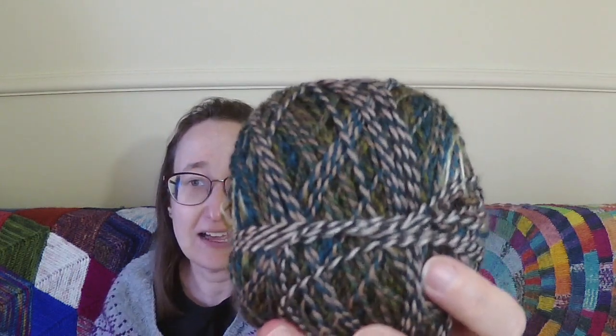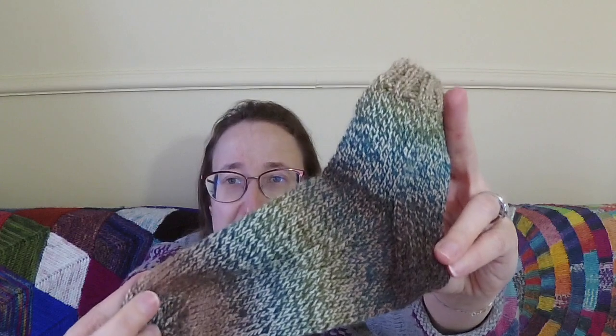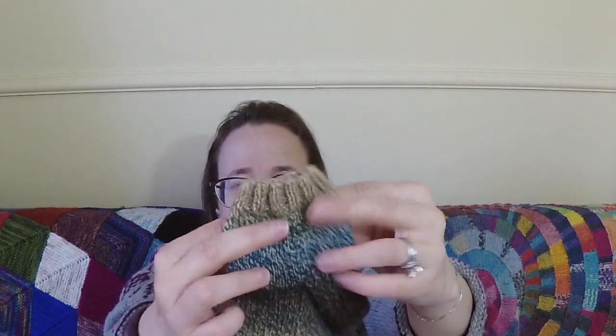However, I decided it would be some nice kind of neutral sock yarn to knit Miles a pair of socks. I needed to knit him one more pair of socks, and I have half a pair. I have the first sock complete. This is just a plain sock. I actually could have done the cuff a little bit longer. I probably should have, but I didn't.